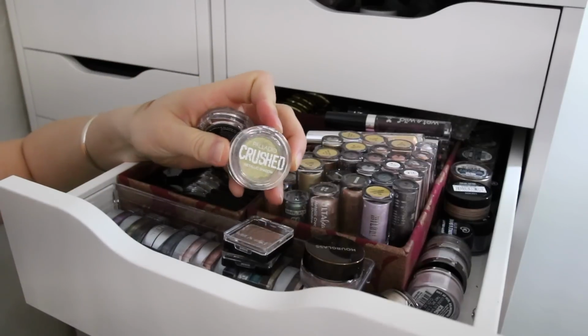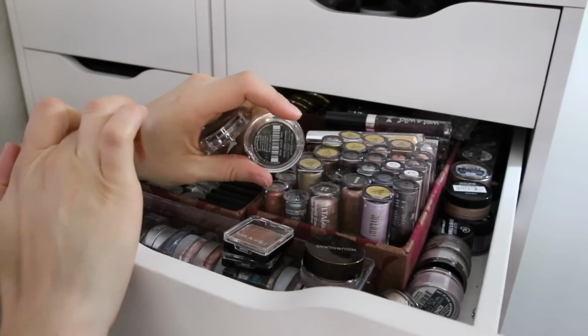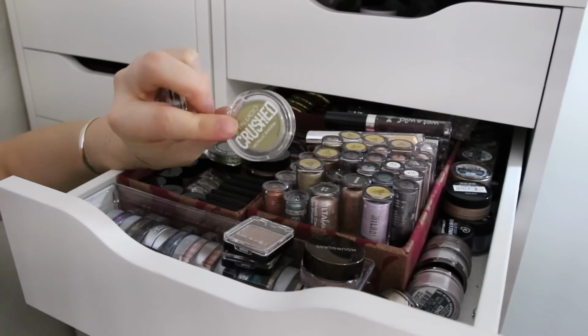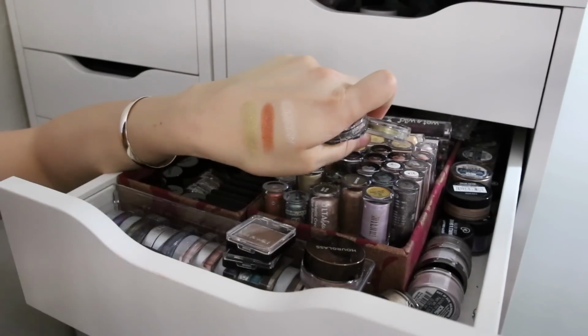I'm also going to get rid of this one. This one is like a green. It's really pretty, but I feel like the pigmentation is not as good. It has a little bit of chunkierness to it. This one's Zenon. So that one I'm getting rid of. I swatched it right there.